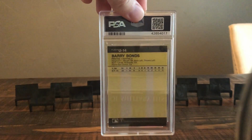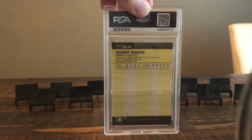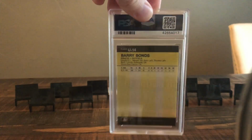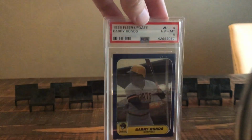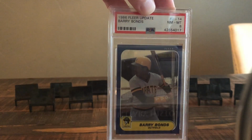Is this the Bonds? 86 Fleer Update? Yes. Both had 9s. I think there was just enough maybe scratch on the black to not get a 10 on this one. An 8. Okay. Too much scratch on the black. Yeah, that's all.